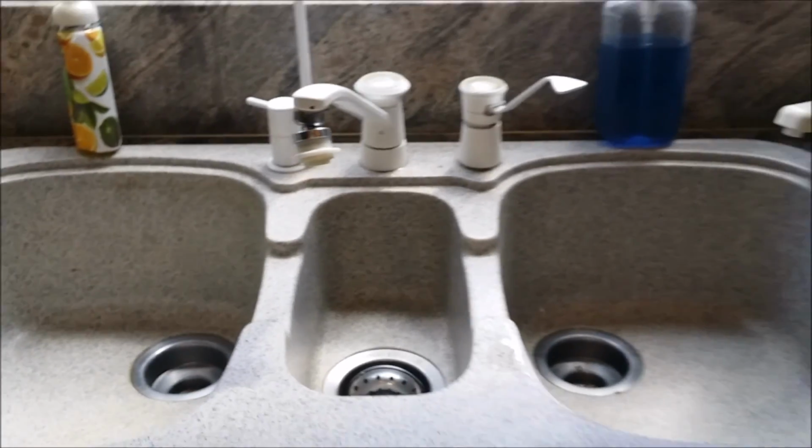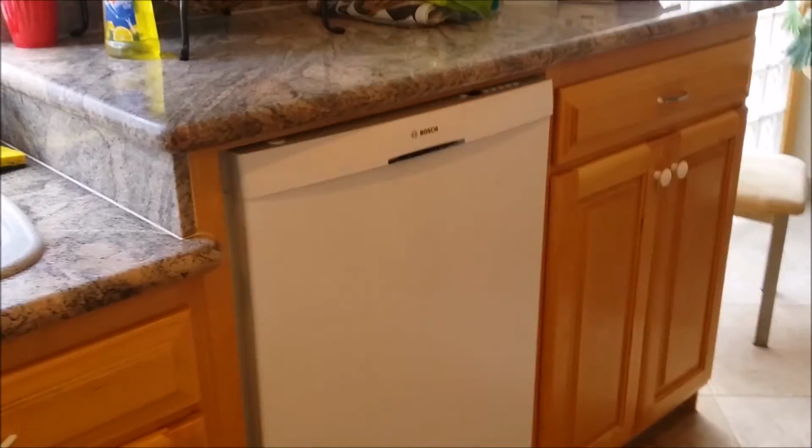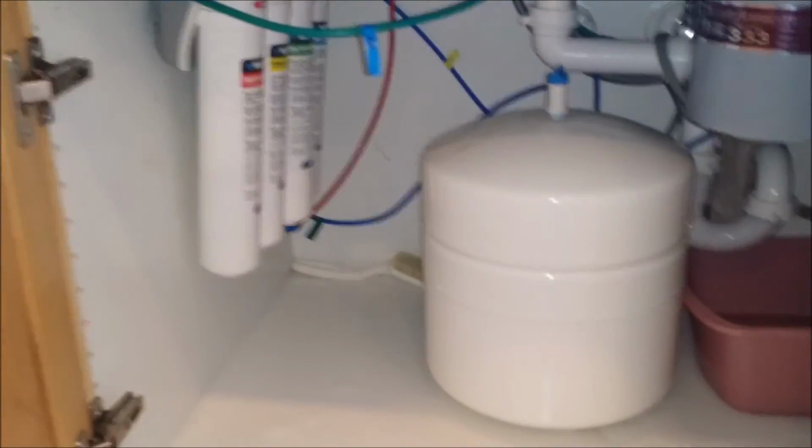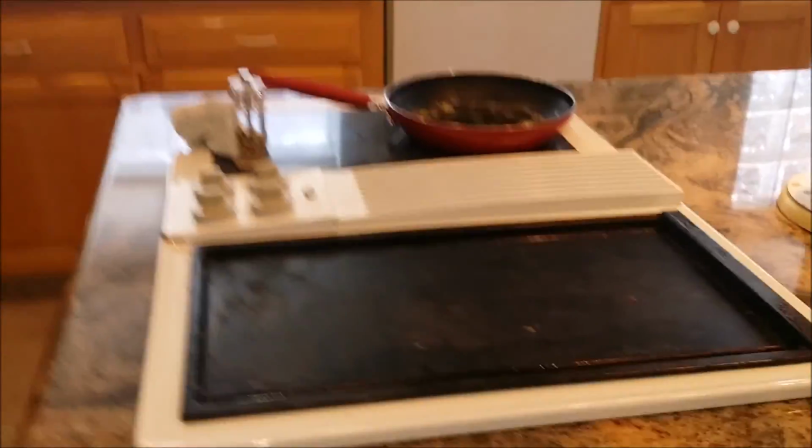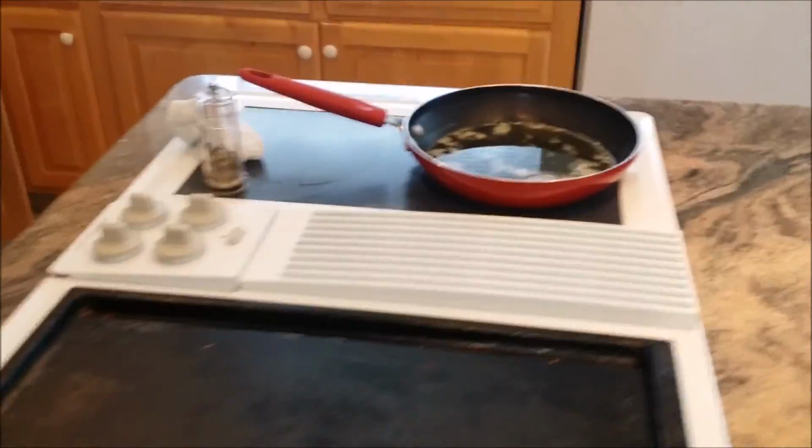Nice three sinks over here. Dishwasher is Bosch. It's awesome. And you got a water filter? Yes. There you go. It's leaking? One little problem. Okay. Yeah, it's on order. That's minor. Oh, so this is the stove. Okay. Double ovens. So the exhaust is pretty much right there.